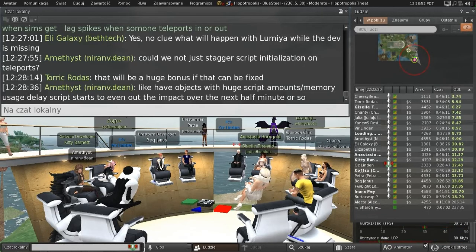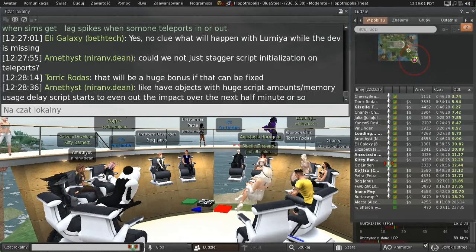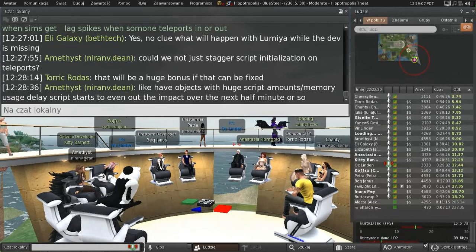We do think we've made significant improvements to the region crossing and teleport problems that we were having for a while, and those will be all over the grid. The latest version of those changes will be all over the grid next week.